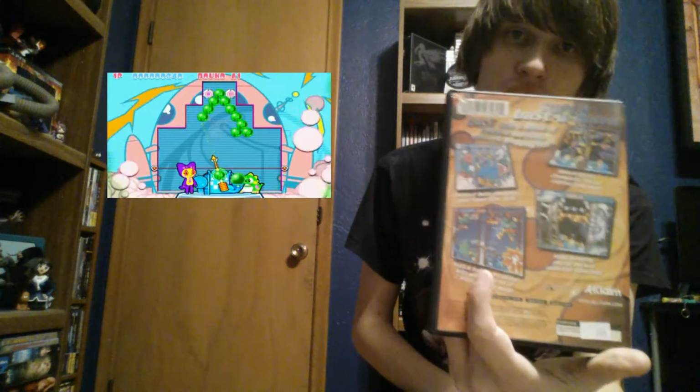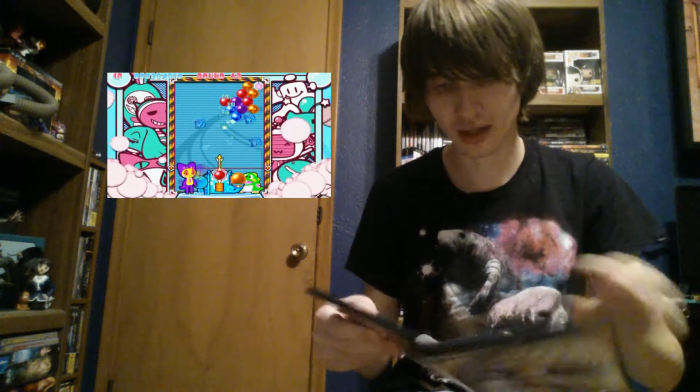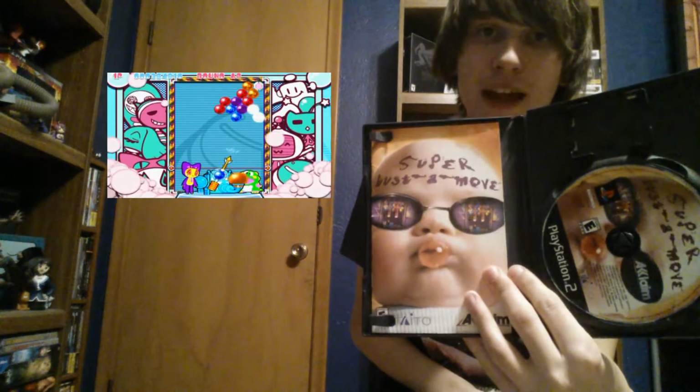But this is a puzzle game. If you've never played Bust-A-Move before, it's that puzzle game that has the little dinosaur dude who aims his little arrow back and forth, and you have to shoot the bubbles at the same color bubbles, and three or more in a row will make the bubbles disappear, and you can get combos and all that cool stuff. So it's a really nice puzzle game. It did come complete with the manual and the disc having that same weird artwork.